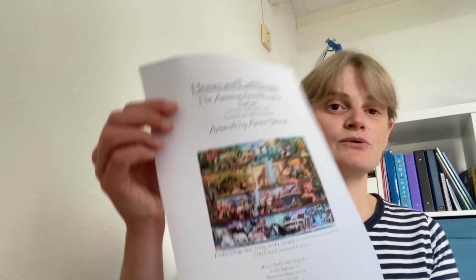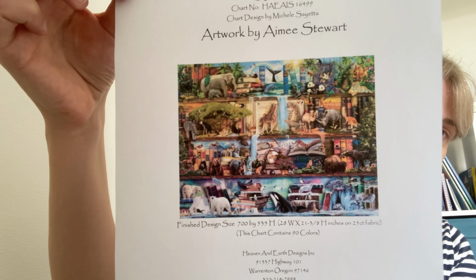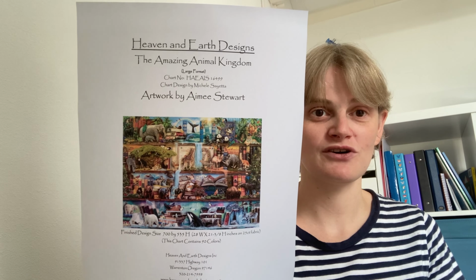So the first one I really want to start is an Amy Stewart. You've probably seen it before, stitched by someone else. Artwork by Amy Stewart, charted by Heaven and Earth Designs. I love this piece. I want to start it. This is why I started stitching on 25 count. I wanted to try this out because it's so big. I can't do that on 18 count. I don't stitch in hand. I use a hoop or a frame. I prefer a frame for the really large pieces. And if I would try this on 18 count, it wouldn't fit on any frame you could buy.